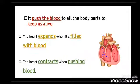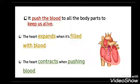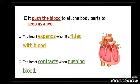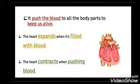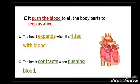After that, the main function or the main importance of the heart is that it pumps the blood to all the body parts. Okay?